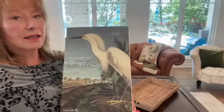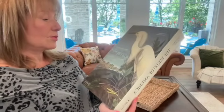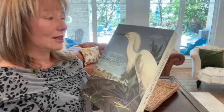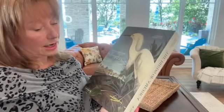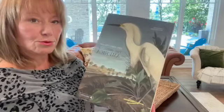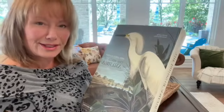I'm going back in with this book. I love the John James Audubon Birds of America. I will call myself a collector now. I am buying a lot of the art. I just love it. The colors are so rich and muted, and I just really love it this time of year.